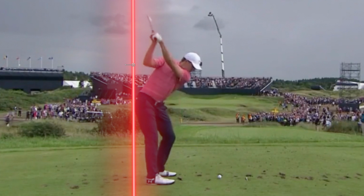Now, you'll see that Jordan Spieth has a nice high takeaway. I think this helps him gain a little bit of leverage as he reaches from the shaft plane up to the shoulder plane. But as we watch him come down, we're going to see his secret. Now, if there's any one thing I'd recommend for struggling golfers to try, is to really find your balance at the top of the backswing and watch Jordan's magic move right here.